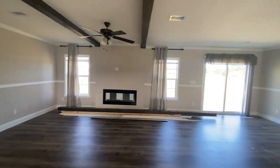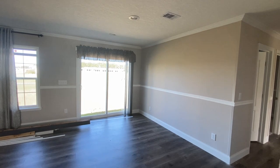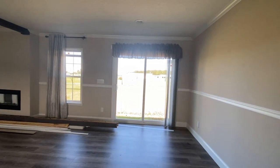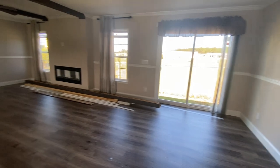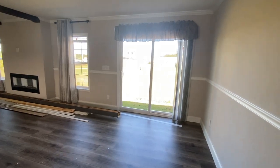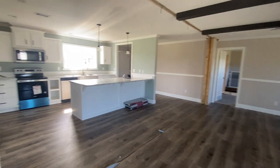Really nice. Love the wide planks. You've got wide planks in the floor. And in this area where the sliding glass door is, this is your dining room. So lots of space in both areas to make it comfortable for your family. Really nice. And then your kitchen is over here.